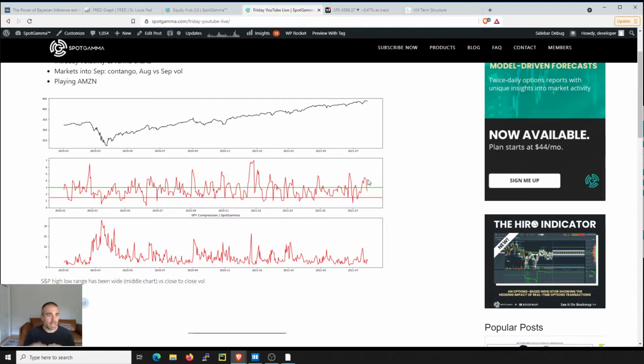Now what we believe is that when you have large positive gamma and dealers are hedging, as we get into large gamma areas in the market like 4,400, the intraday movement, the high of the day to the low of the day, that range could be very large, right? But you would still see a very tight realized day-to-day vol, close-to-close vol.